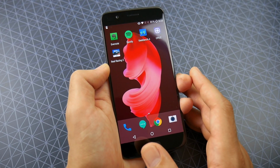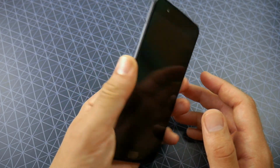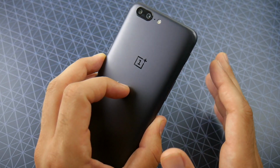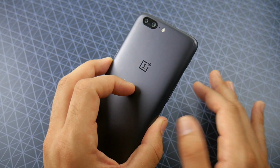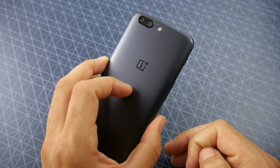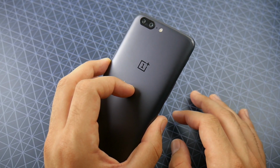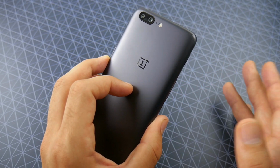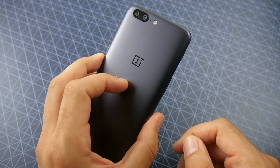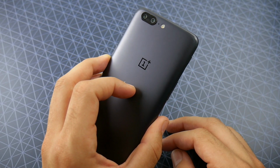It's been pretty phenomenal. Now, case selection is one area I want to talk about as well. It's been kind of hit or miss. OnePlus does sell cases on their website, but I like when I can just walk into a store and buy a case. Can't do that here on a OnePlus 5. Almost no one is selling cases out and about, so you basically have to go online to get your accessories for the OnePlus 5. That's one caveat of buying a phone that's not mainstream, that not everyone knows about. So keep that in mind.